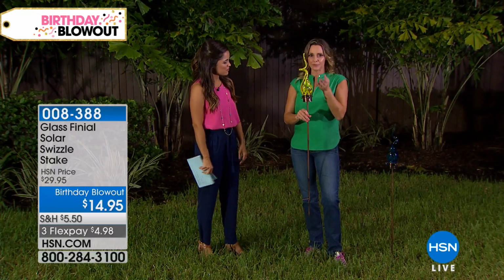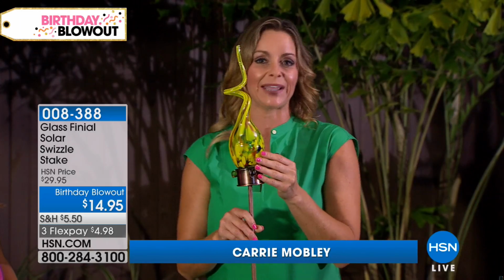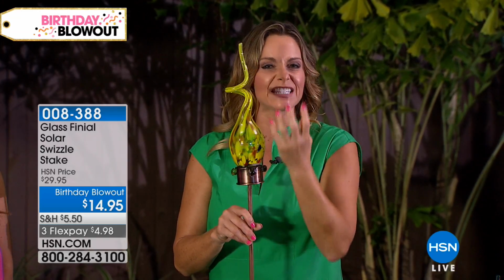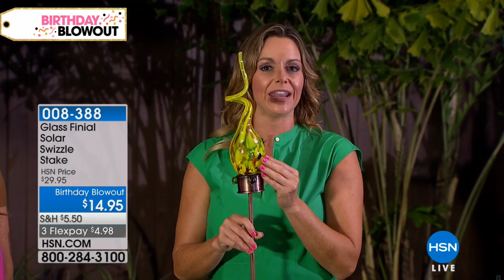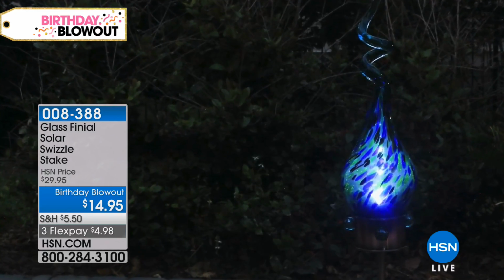Oh my gosh, well, it's hand-blown glass, and exactly like you said, the detail on it is absolutely beautiful during the day. And the great thing is, it's a solar-powered light, so all day long, while it's looking spectacular in your yard, it's also sucking in that energy from the sun, and at nighttime, without having to turn any buttons on or plug anything in, you're gonna get a spectacular glow in this.